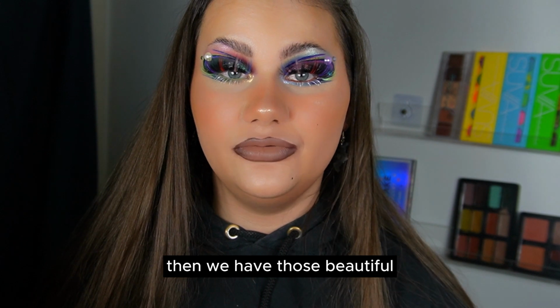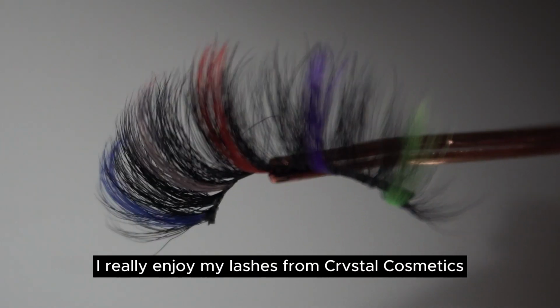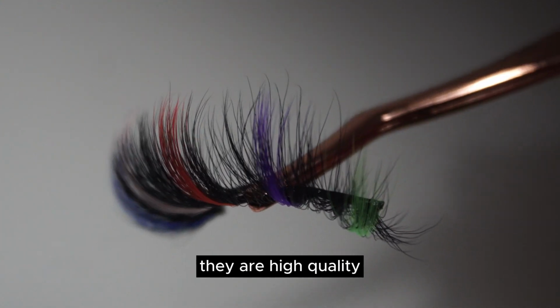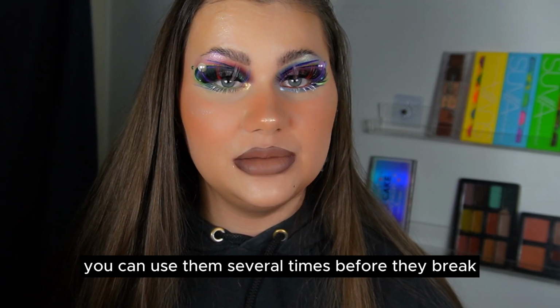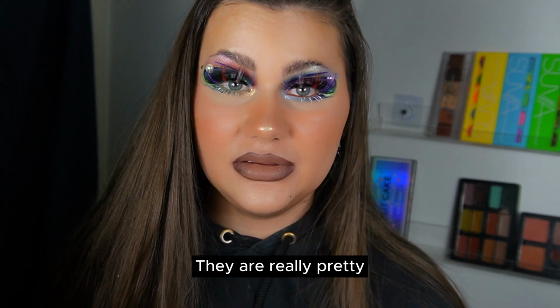Then we have those beautiful rainbow lashes from Crystal Cosmetics. I really enjoy the lashes from Crystal Cosmetics. They are high quality, you can use them several times before they break. I have nothing bad to say about it really. They are really pretty and I like them.